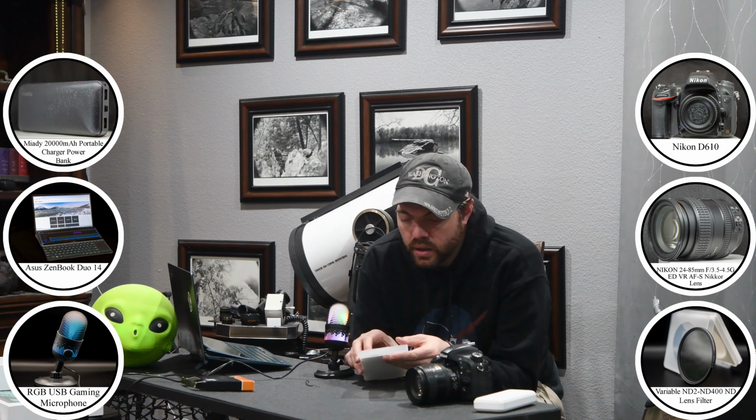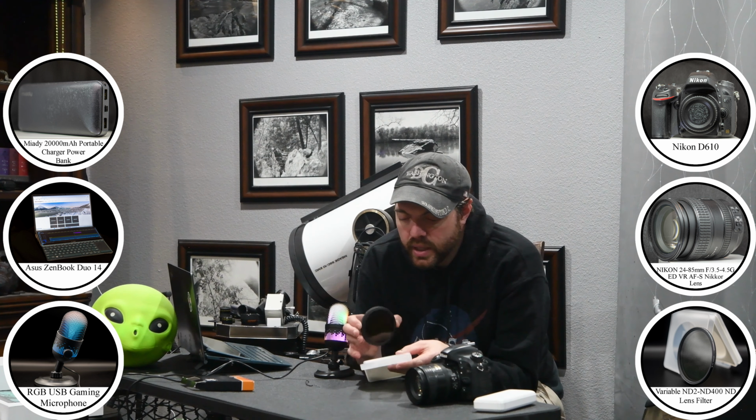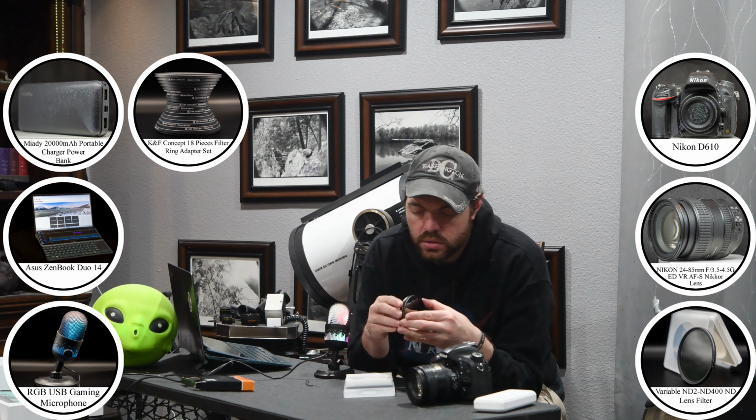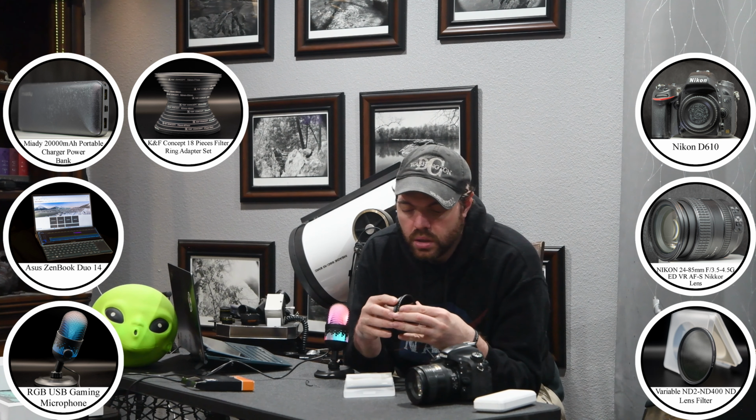As with all KNF, they come with a nice case. It's a decent size. It feels fairly well made. Looks like it rotates fairly easily. Doesn't seem to be a stop. So you can just rotate right out of everything. No, maybe not. Yep, definitely can just rotate through it. So for this one, let's go ahead and grab some step-up filters. Put those on it.